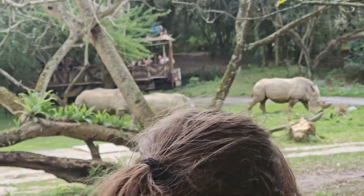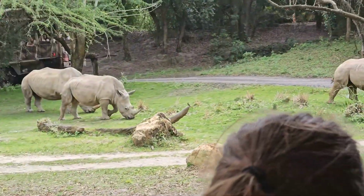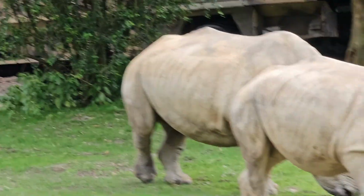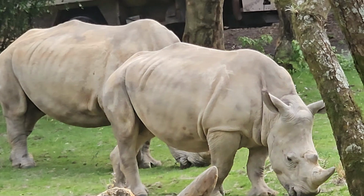But coming up here to our left, we're going to find my favorite animal out here on the reserve, known as the white rhinoceros. Now these white rhinos are the largest rhino species found in Africa, as on average they can weigh up to about 5,000 pounds. But do not be fooled by a rhino's very large size, as they can actually charge and run up to a speed of about 35 miles per hour.